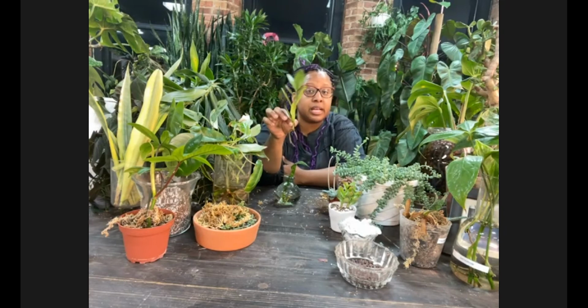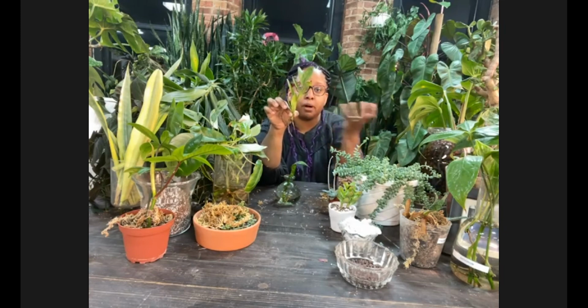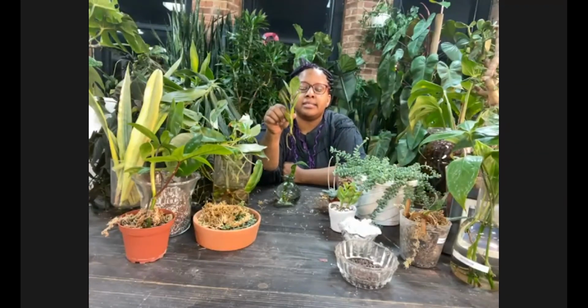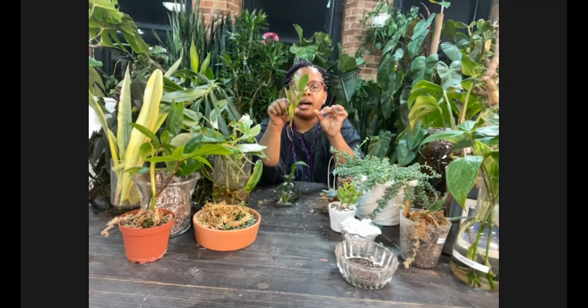And some people didn't realize that instead of just doing a division of the plant from the bulb, from the rhizome, you could take a cutting and just stick that in water. For these ZZ plants are pretty succulent. They're waxy leaves. The bigger they are, the thicker the leaves get. They definitely like to dry out between watering.